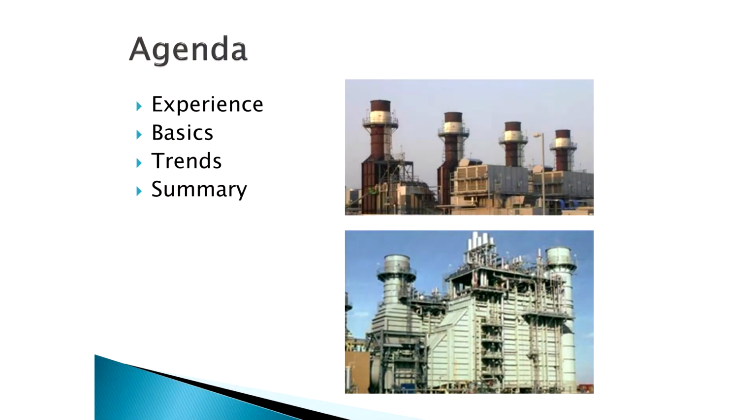I'm going to just talk a little bit about combustion turbines and SCRs, and talk a little bit about the general experience that's out there, the basics of the SCR reaction and how the catalyst works. The trends we're seeing in terms of turbines and performance requirements, and then we'll just sort of summarize everything up here at the end.